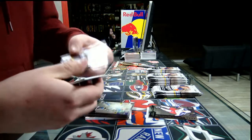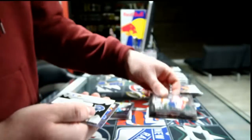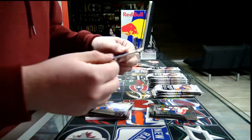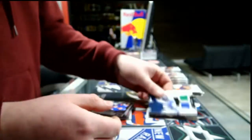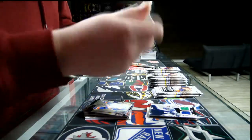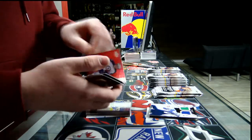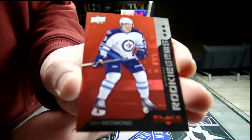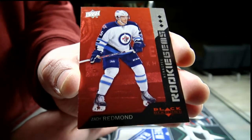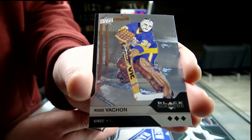Triple diamond rookie gem for the San Jose Sharks, Drew Shore. And we've got a double jersey for the Vancouver Canucks, Henrik Sedin. Triple diamond rookie gem, Ruby. Number 49 out of 150, Winnipeg Jets, Zach Redmond. Okay. And we've got a triple diamond for Ali, Rosie Fashion. Like the picture.